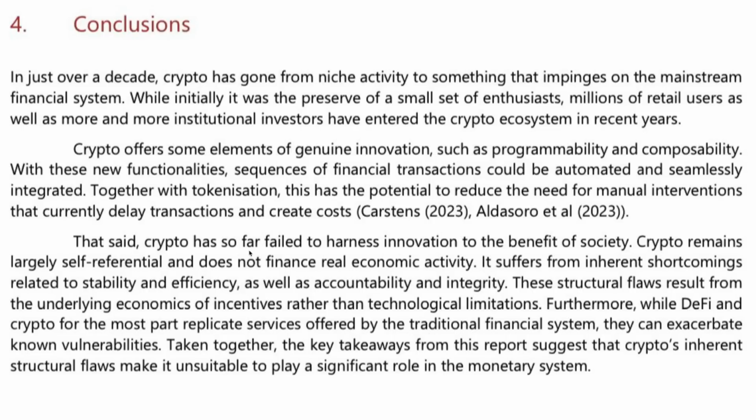That said, crypto has so far failed to harness innovation to the benefit of society. So far, yeah, okay, it's only 2023. We're still in the teething pains phase. BIS, so why so down? Crypto remains largely self-referential and does not finance real economic activity. It suffers from inherent shortcomings related to stability and efficiency, as well as accountability and integrity. These structural flaws result from the underlying economics of incentives rather than technological limitations. So basically a hit on Bitcoin there.